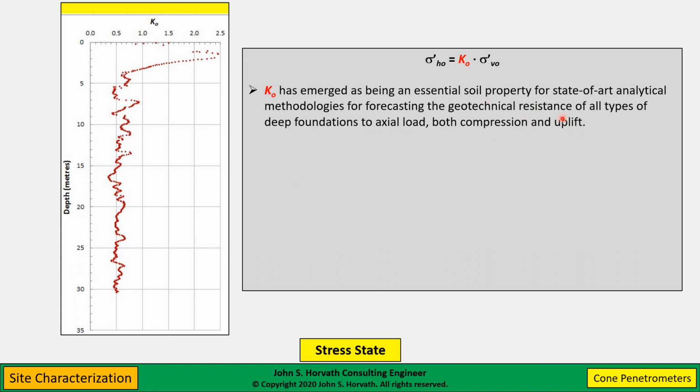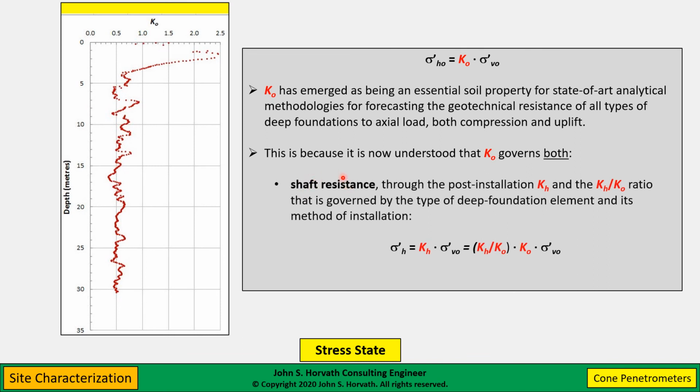Really, K sub O is emerging as an essential soil property for state-of-the-art methods for forecasting the geotechnical resistance of all types of deep foundations to axial loads, not just tapered piles. Drilled shafts, augered piles, any type of deep foundation in both compression and uplift. And the reason I say this is because we now understand that K sub O governs the shaft resistance, because it influences K sub H, the coefficient of lateral earth pressure acting along the shaft of the deep foundation after installation. Nowadays, we prefer to use the KH over K0 ratio.